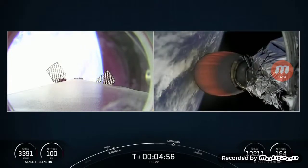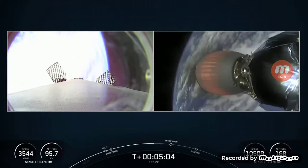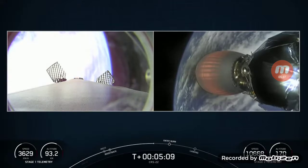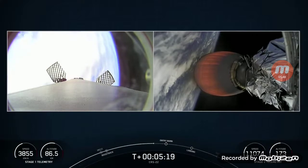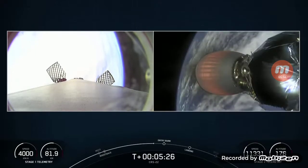Will ignite just the single center Merlin engine to bring the vehicle's speed rapidly down to 0. You can see the grid fins that are extended on the left-hand side of your screen. We use those for atmospheric control. They help steer the Falcon 9 to make sure we make our way back to that drone ship as we get into the thicker parts of the Earth's atmosphere. And you'll occasionally see periodic bursts of a white gas like that. That's our attitude control system giving us little corrections to our attitude.